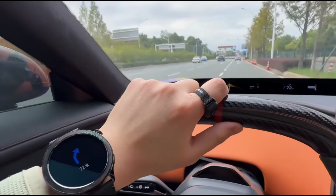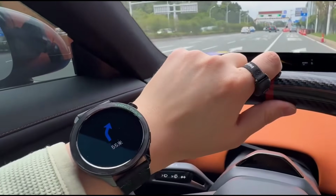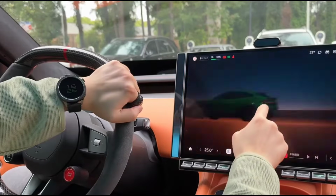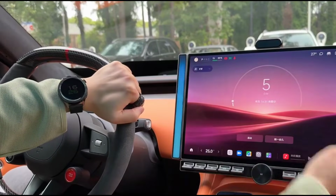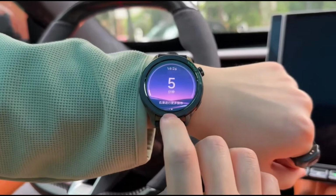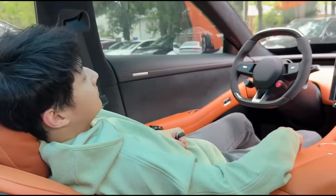With navigation linkage, the handle vibrates at each key intersection. As you approach, it displays real-time distance and vibrates at the turn. Entering small mode and setting a time, the phone handle automatically enters false interference mode. The hand knife also displays the countdown.